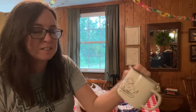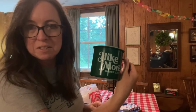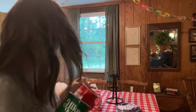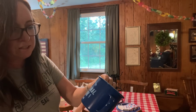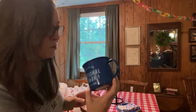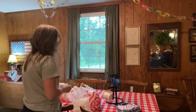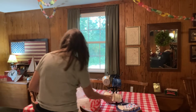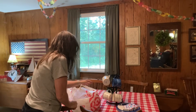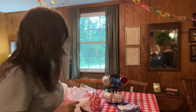And Target had these really, really cute little mugs. It says, "Let's go outside." And I got several of them. They also had some that said, "Hike more," "Happy camper," and "Enjoy life one national park at a time." I thought these were so cute. So I'm going to put these on my mug rack. I need to still take the label off the bottom, but that's okay. We'll pretend. Aren't those cute? Okay, I'll give you a better look in a minute.